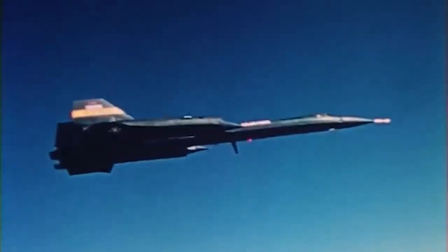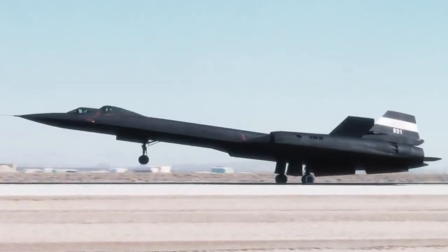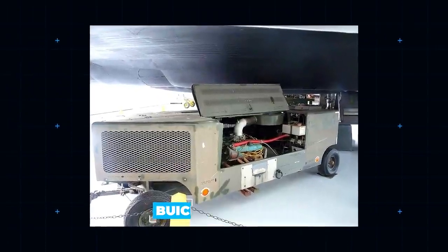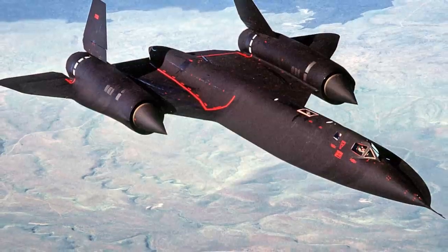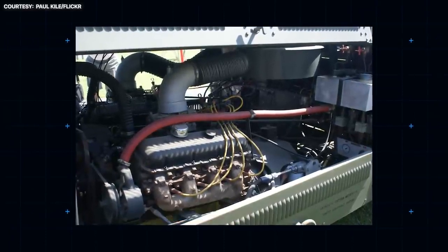They were so well tuned for high speed that to start each engine up, the US Air Force and NASA would rely on a pair of Buick Wildcat V8 mounted on a start cart, spinning each jet to around 3,200 revolutions per minute before it could self-sustain. Later, these were replaced by Chevrolet Big Block V8s, which in turn were switched out for a quieter pneumatic system.